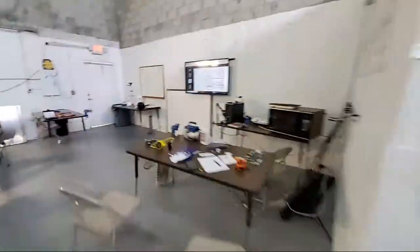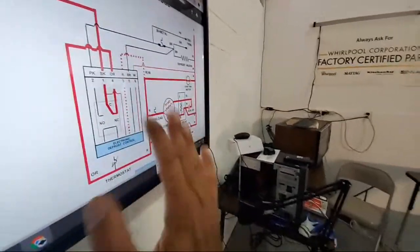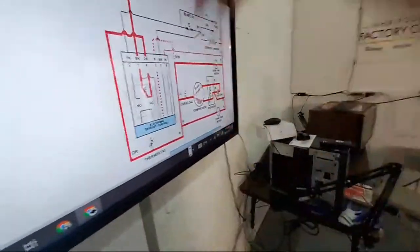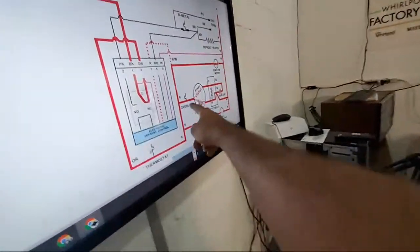Where did you put it? No, brother, you have to come here. Look, we just got finished saying. Mind you, this isn't a timer. This is not a timer. Right. This is a board. Yeah, but I'm showing you where you put your voltmeter when you do these tests.